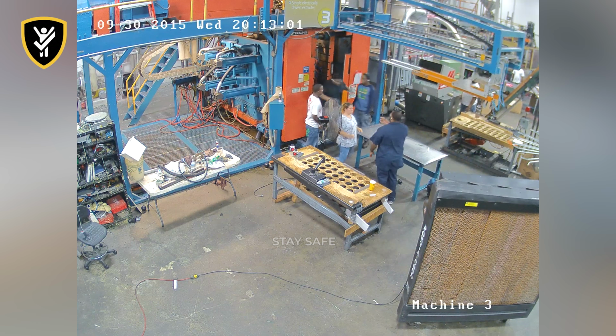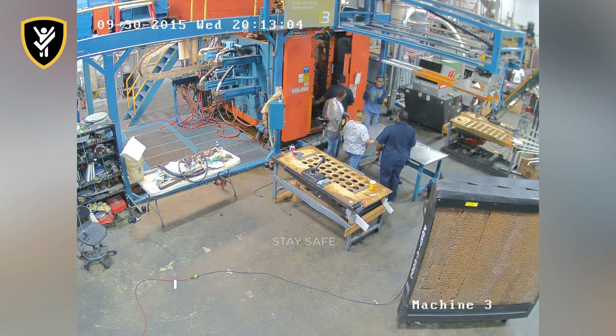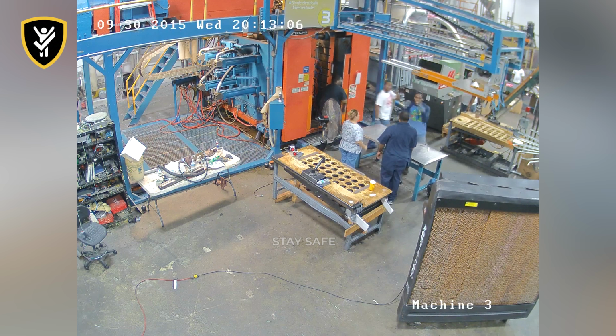Always shut off power at the source before crossing the threshold. Never trust an automated machine to simply remain paused while you're inside.